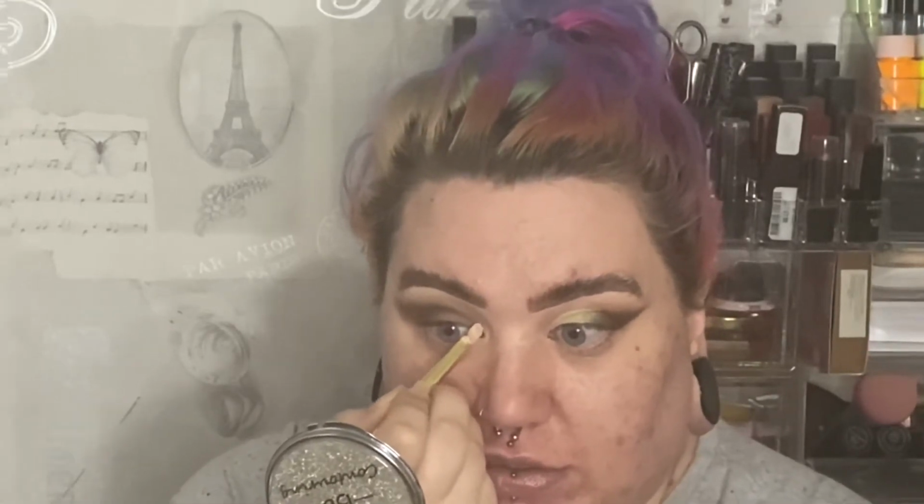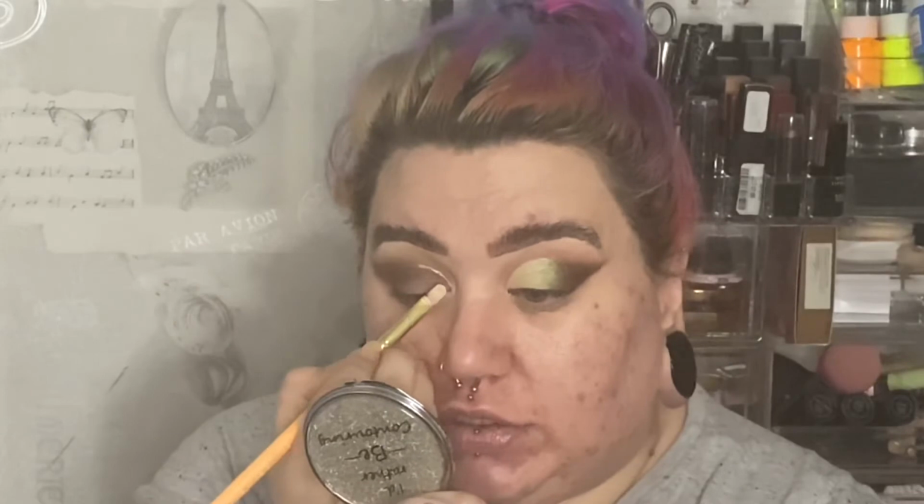So to do my cut crease, I'm going to take the very tip of my brush, open my eye, and I'm going to start to sketch just above my natural crease. That way I know before even closing my eye, I can look forward and I can see that that is above my crease, so that everything can be seen when I'm looking forward. Then I just tidy up that line and then fill it in.